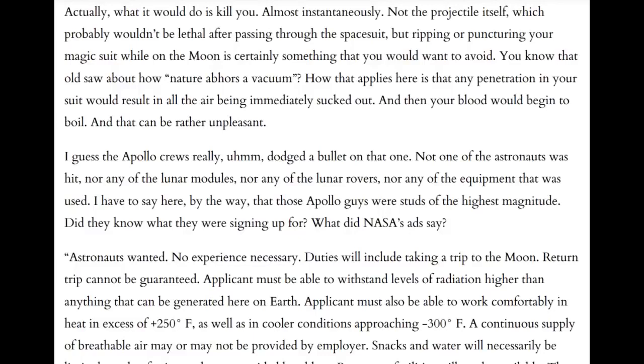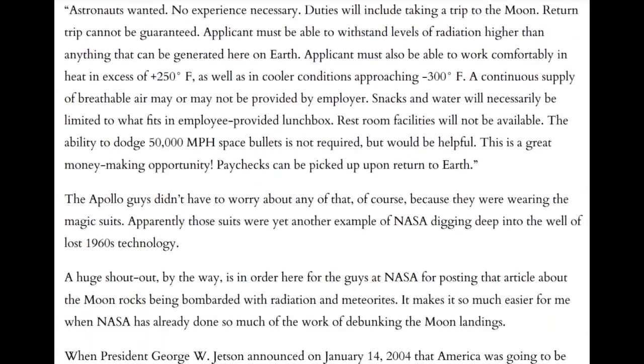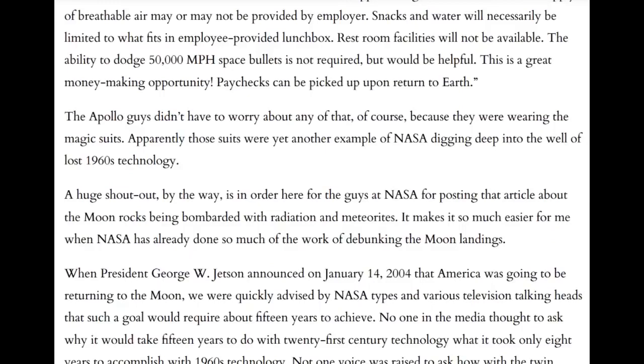A continuous supply of breathable air may or may not be provided by employer. Snacks and water will be necessarily limited to what fits an employee-provided lunchbox. Restroom facilities will not be available. The ability to dodge 50,000 miles per hour space bullets is not required, but would be helpful. This is a great money-making opportunity. Paychecks will be picked up upon return to Earth.